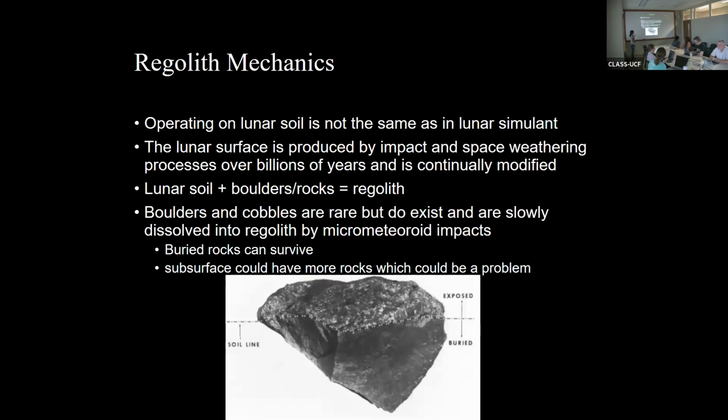Talk about regolith for a very long time. Operating on lunar soil is not the same as in simulant. It's constantly being modified. When I say lunar soil, when I say regolith, that is the tiny stuff plus the boulders and rocks. So it's all regolith. But there's not a lot of boulders and rocks. But they do exist. They're just slowly dissolved by micrometeorite impacts.